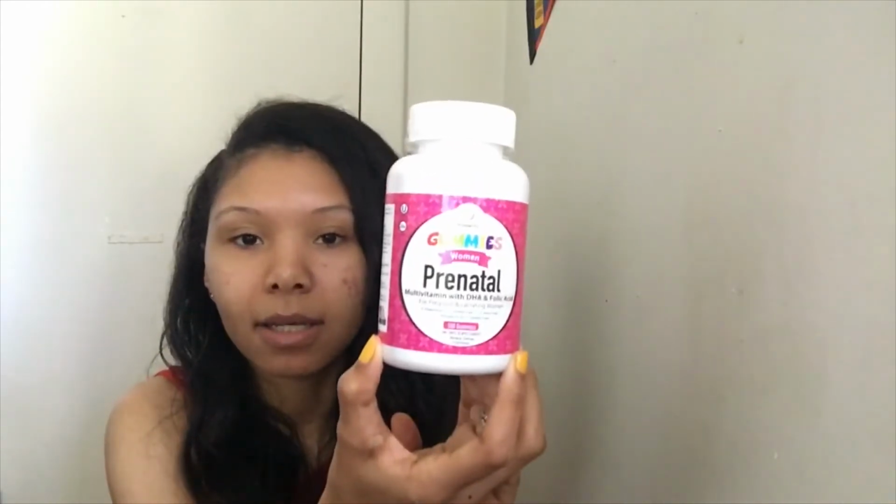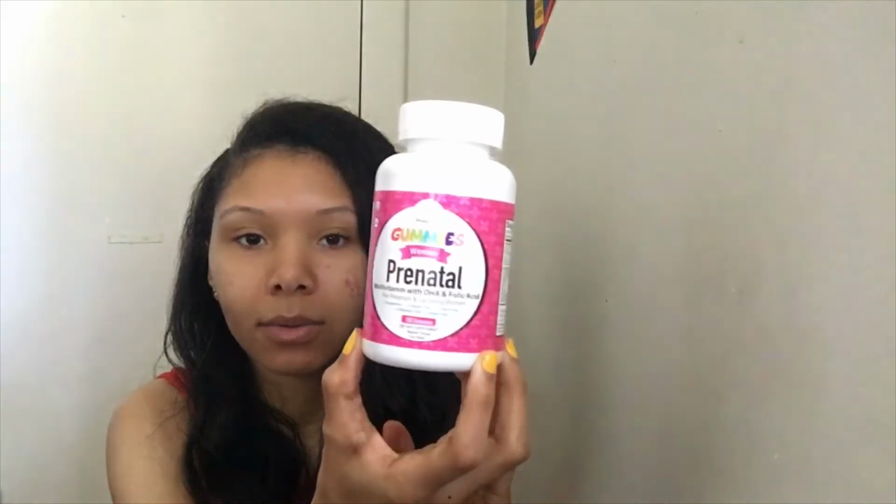Okay, so now on to the vitamins that I've been taking. I take this Prosperity Health Gummies Women Prenatal Multivitamin with DHA and folic acid. I take this one right now, which is good for women who have recently stopped birth control to help get everything in balance, because it has all of the vitamins.